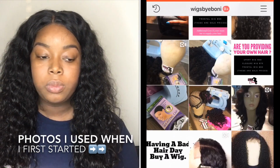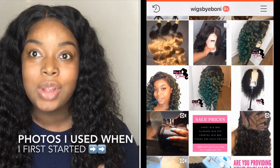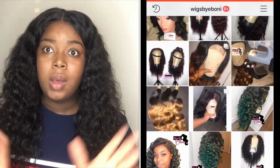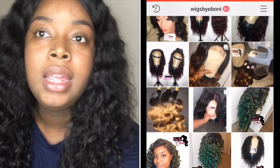So in my case, I've been making wigs since I was in the 11th grade, but I just started offering the service last year. All I ever wear are wigs, and therefore I have plenty of pictures of wigs that I have made for myself. So what you pretty much want to do is put the wigs on a mannequin head, a canvas head, or just take pictures of wigs on your actual head. That way you can have pictures and videos that you can show people and let them know, hey, if you are interested in getting a wig made, you can provide me with your bundles, and I will make a wig for you at this price.